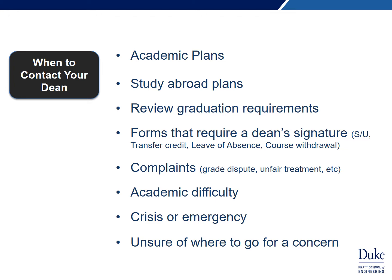If you have a complaint, such as a grade dispute or you have experienced unfair treatment, you can see your dean for advice and information about the administrative process. Every semester at midterm, your dean will review grades, and if there are grades of concern, namely a D, an F, or a U, which is unsatisfactory, then your dean will request a meeting with you to discuss the matter and see where we can be of support. Finally, if there is anything impacting your well-being or your ability to be a student, your academic dean can be a starting point if you do not know.